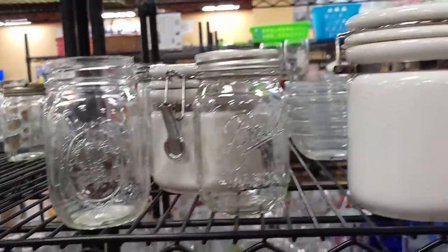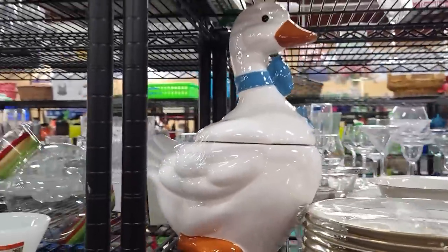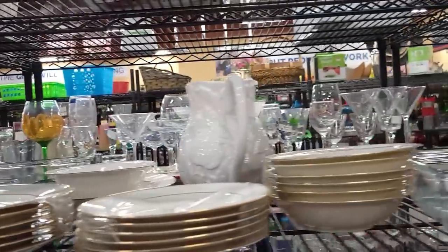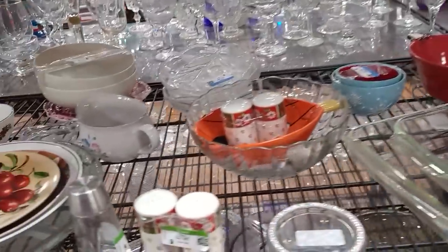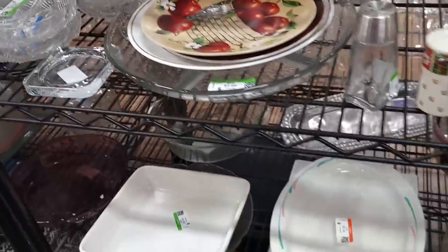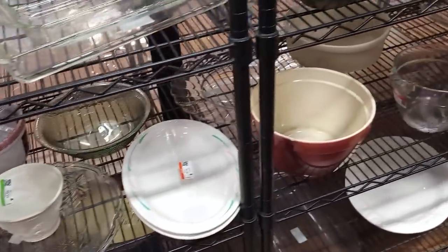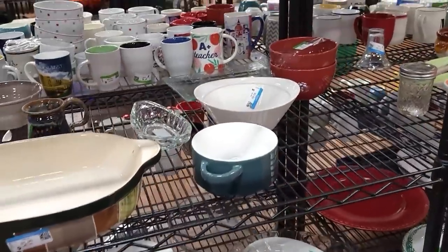It's amazing. I love it. Love, love, love it. How about a big old goose cookie jar? I just never got into the goose with the blue ribbons. You know me, I love animals, but the goose with the blue ribbon just never, ever, ever appealed to me. Ever. It just didn't. And it still doesn't. It sparks no joy.